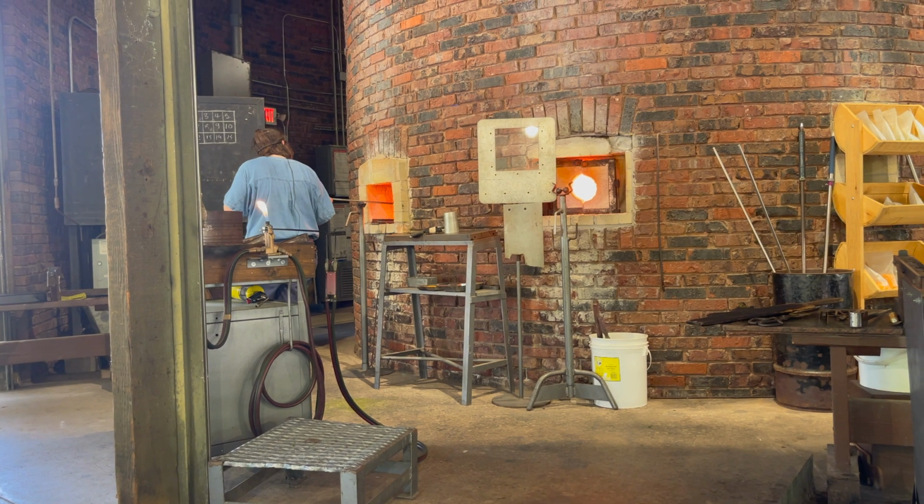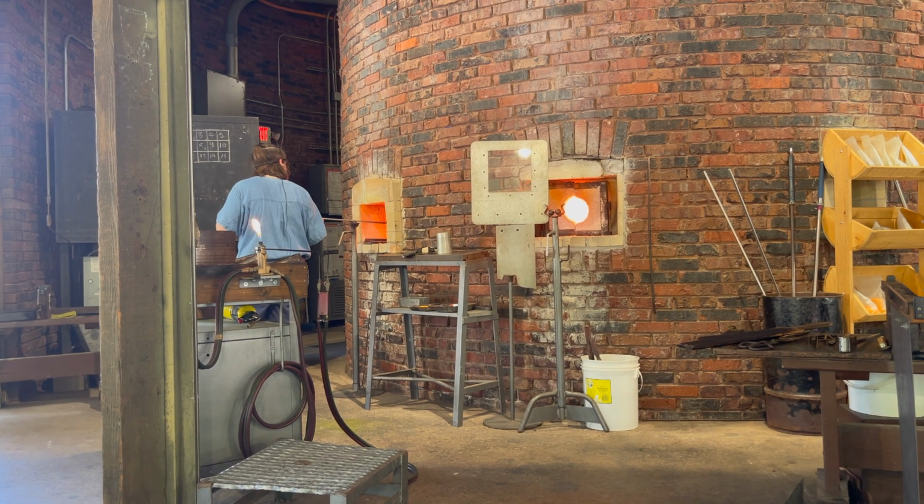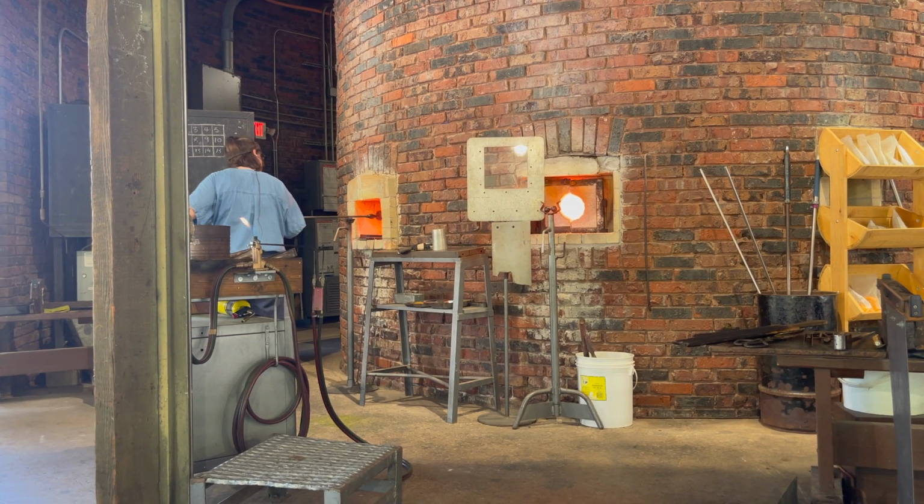When I woke up today, I did not expect to get a turtle made for me. This is awesome.